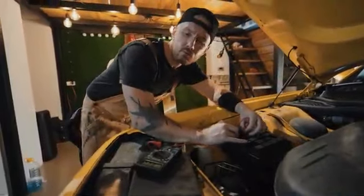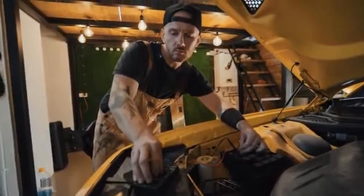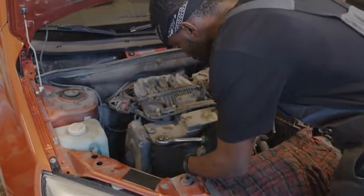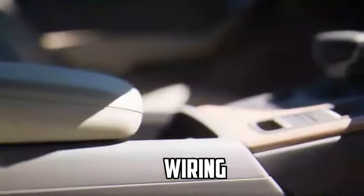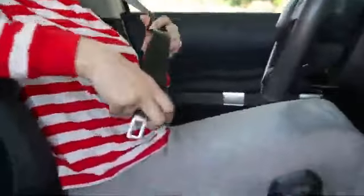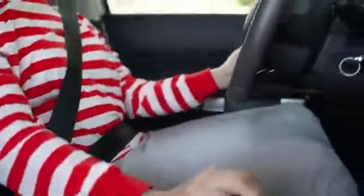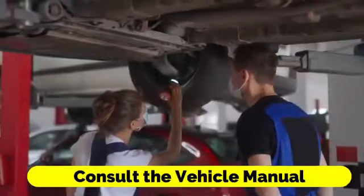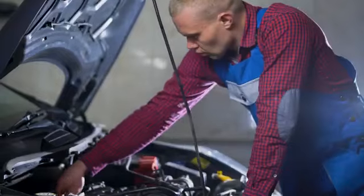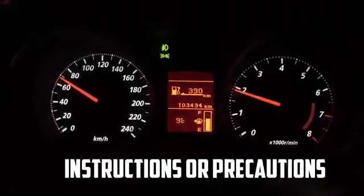Inspect for visible issues. First, visually inspect the area around the airbag sensors, connectors, and wiring for any obvious signs of damage or loose connections. Be sure to check the wiring under the seats and around the steering column. Check the seat belts. Ensure that the seat belts are functioning correctly and that there are no visible issues with the pretensioners or belt buckles. Consult the vehicle manual. Refer to your vehicle's owner's manual for information about the airbag system and any specific instructions or precautions related to the airbag warning light.